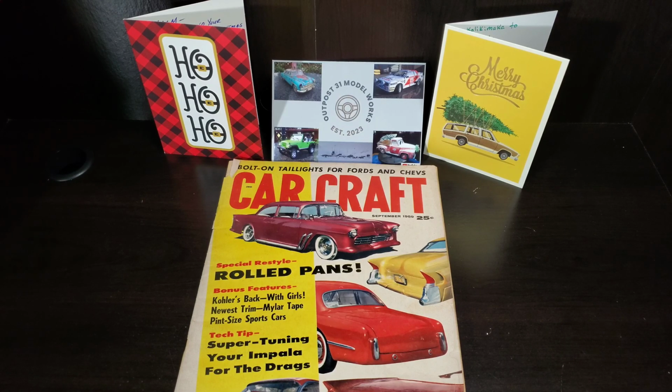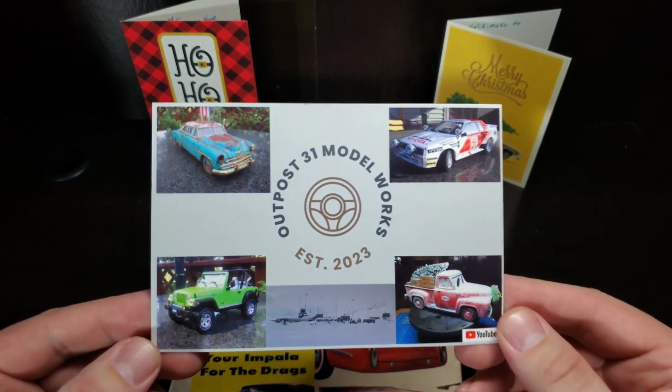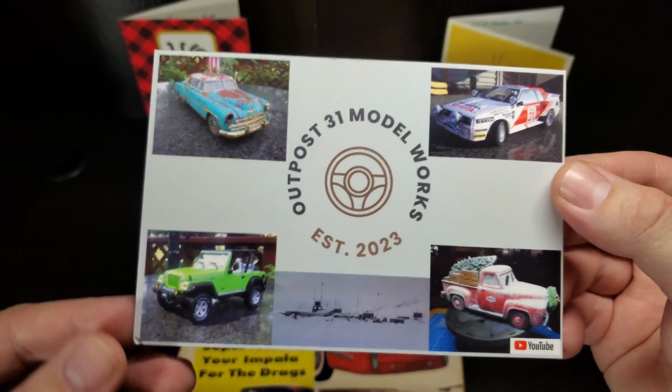But back to this week's episode, we got a few cards to look at. First one is a shop card. It comes to us from Joe at Outpost 31 Model Works. I do appreciate the card exchange there.